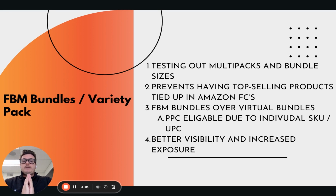And this is crucial because it prevents having your top selling products tied up in Amazon's FCs. If you only have a certain amount of inventory in your warehouse and you want to take your top selling product and create a bundle with it on Amazon, and you want it sold through Amazon FBA, you have to manually create those bundles, send it to Amazon's fulfillment centers. And let's say when you're getting the sales velocity built up on that, it might take some time to start selling. So instead of having your top seller be wrapped up in a bundle and sitting in Amazon's FCs and having to avoid doing removal orders and paying extra fees or increasing Amazon advertising costs to try to boost sales velocity, start with FBM.